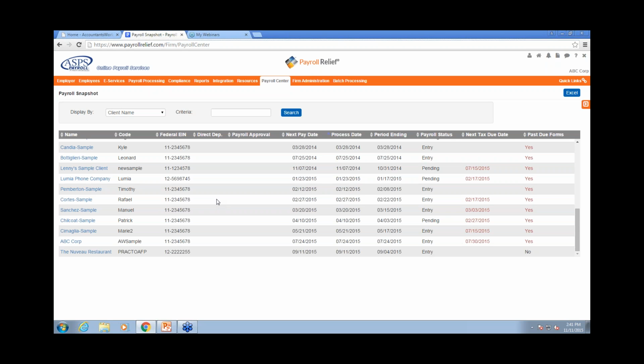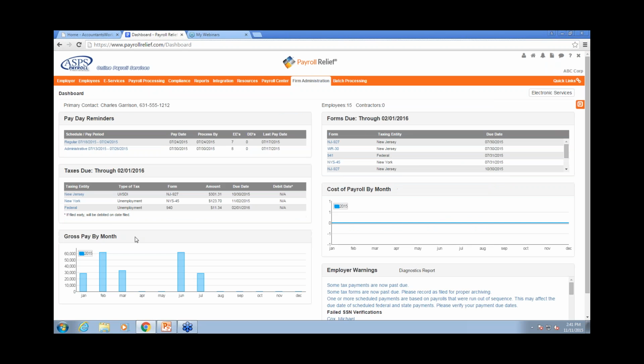So let's begin. This is the payroll snapshot area. This is your global client management screen where you can monitor your entire client base at a glance, see what's occurring. If you wanted to drill down to focus on one specific company, it's as easy as clicking on the client name. That immediately brings you into the dashboard for, in this case, ABC Corporation.